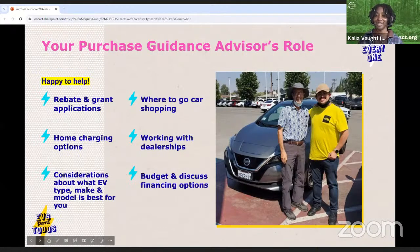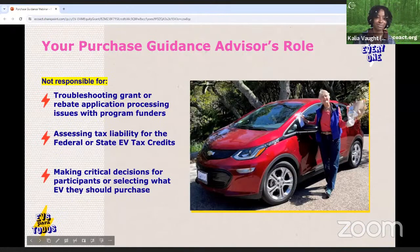Pretty helpful. But as a purchase guidance advisor, we are not responsible for troubleshooting any grant application or reimbursement processing issues with program funders. This is because we're not administrators of any of the incentive programs. Instead, we are a resource center to help guide you in the right direction and give you contact information for support. We also cannot advise you on the federal tax credit. That's just because we're not CPAs and don't know the specifics of your tax information, but we can always pass along resources and information that we do have. And finally, we cannot make the final decision on choosing and purchasing an electric vehicle. The decision depends on what you need and what makes the most sense for you and your personal lifestyle.